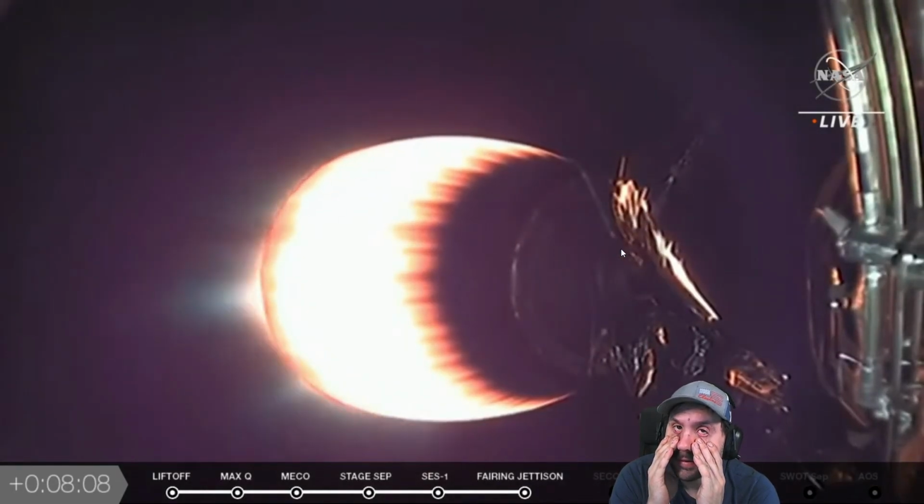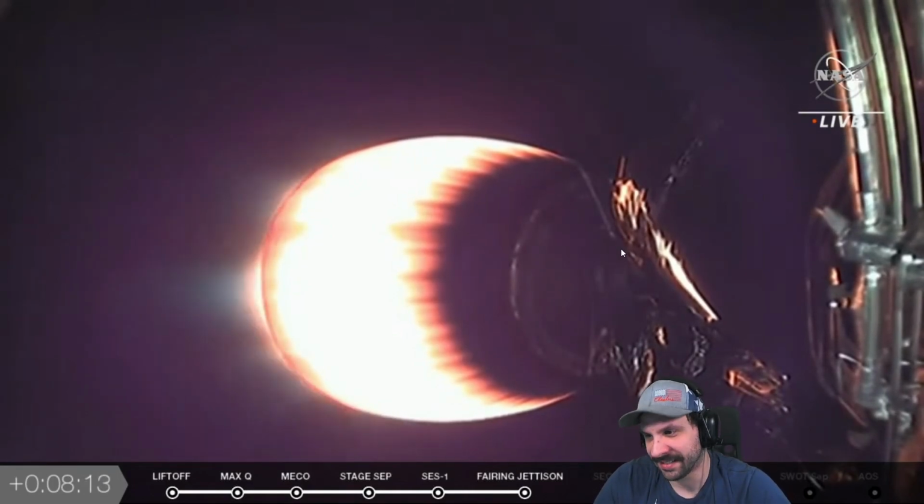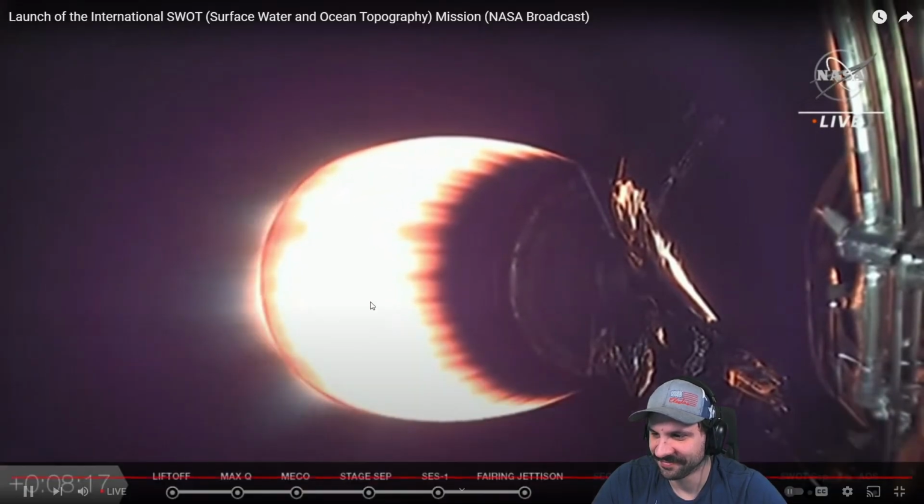When it does shut down, it's going to be over the Pacific Ocean, just west of the southern tip of Baja California. Again, exactly where we want it to be, following that.